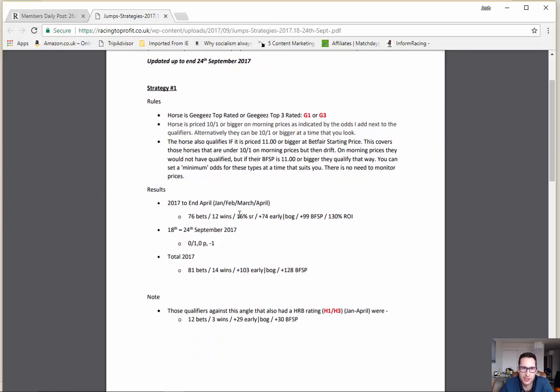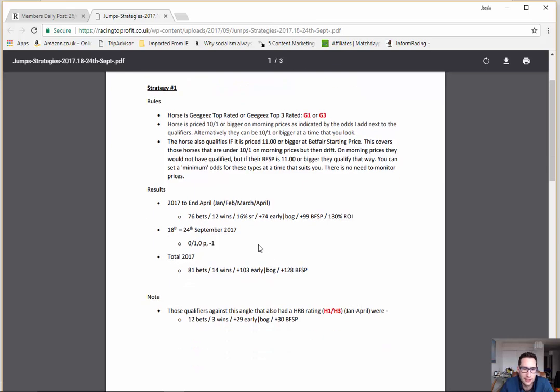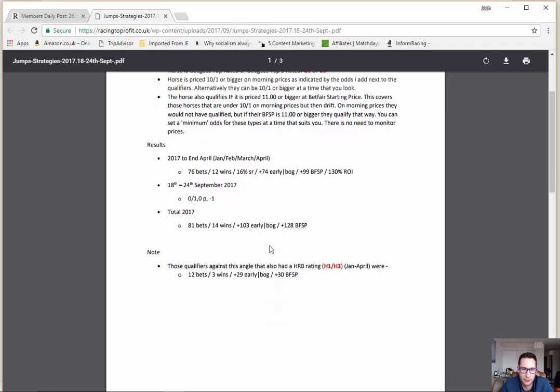I update these strategies every week. So this one, as you can see, was updated at the weekend, Sunday, the 24th of September 2017. Now in total, since these speed ratings had the summer off, the GG speed ratings, they came back at the start of September. They've since added another 28, 29 points to Betfair starting price. This is after commissions taken into account. Or plus 101 points at Early and Bog, 81 bets, 14 wins.